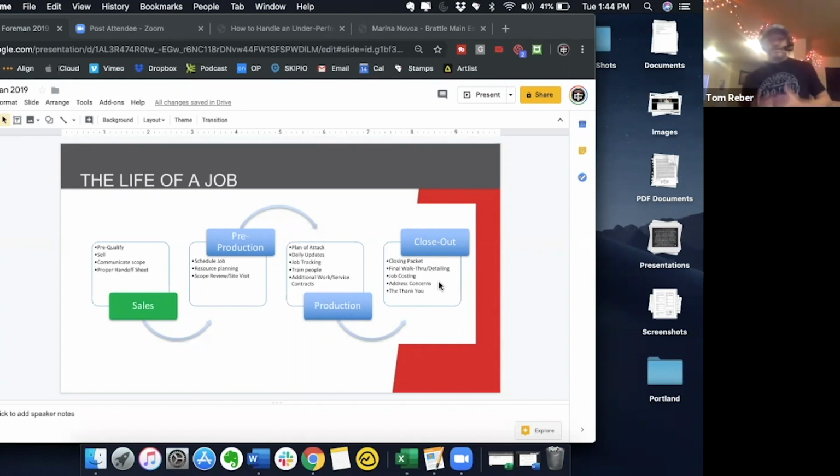All right, we had our guys give people a closing packet that had warranty information in it. Some of you guys that actually install things like pumps might need to schedule time to walk with them and teach them how to use the equipment. Whatever that final walkthrough looks like, detailing the job, cleaning the job up, final job costings, addressing any concerns, and then a thank you. Now, again, some of this can be shared with the office, all right? So this is kind of the life of the job.